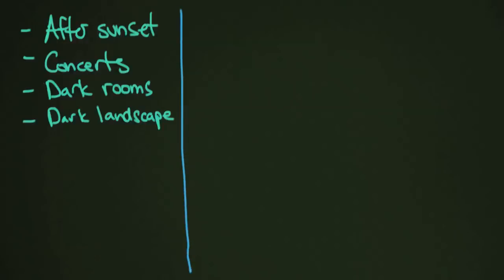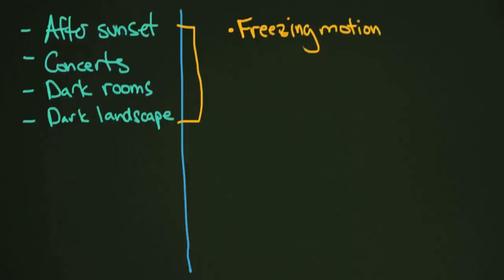Alright, so what are some of the challenges then? What does all of this mean in terms of settings and things like that that you need to think about for your camera? Well, you're first of all going to have a lot of trouble freezing motion. And freezing motion just means having a high enough shutter speed to freeze any action that happens in the photograph. And that is just really hard when you don't have a whole lot of light available.